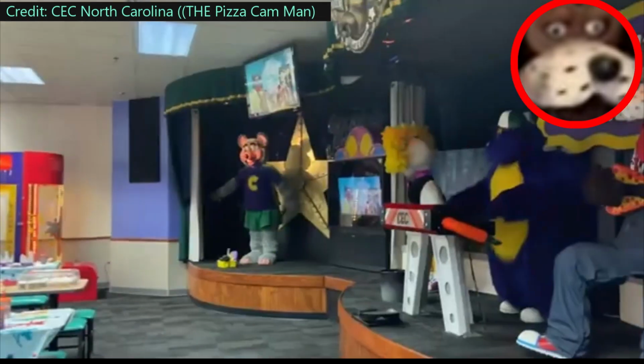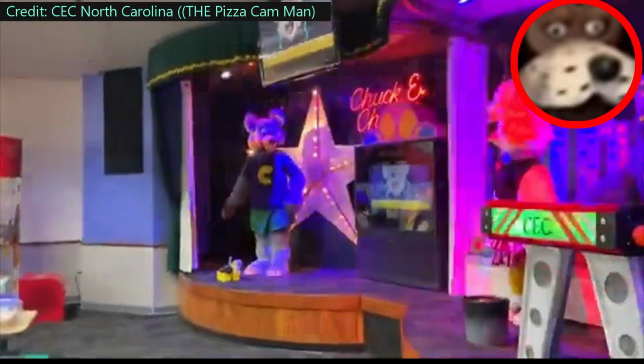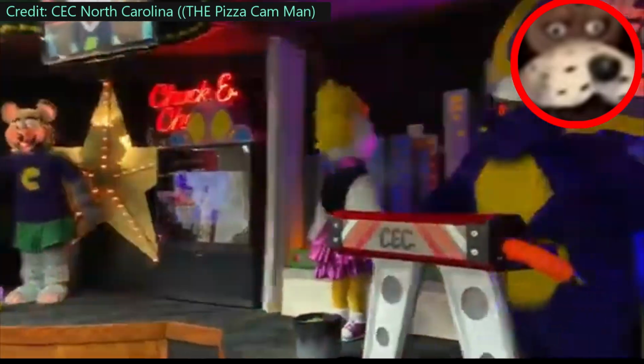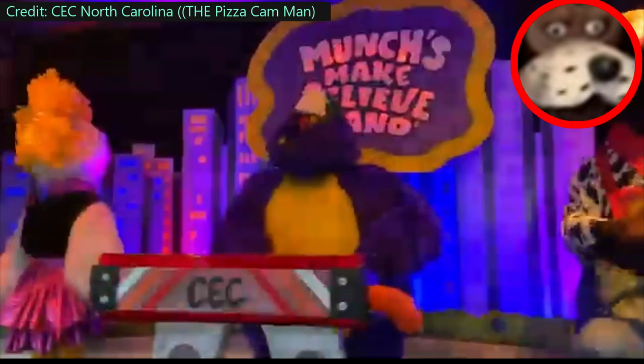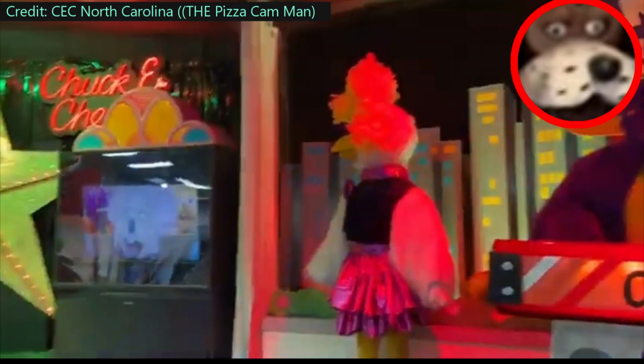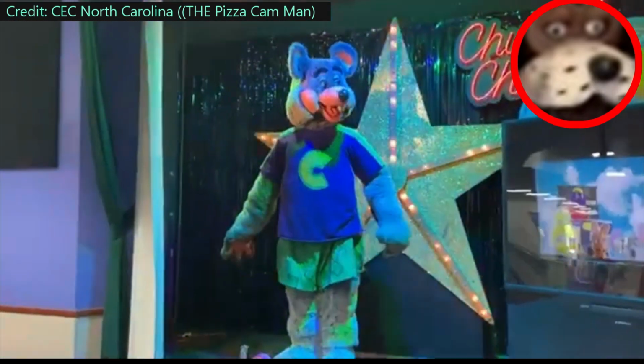Hey guys, jfif here, and today we're going to be looking at every single Chuck E. Cheese stage type. In this video, we will be looking at all the current Chuck E. Cheese stage types. I won't really be talking about the ones that don't exist anymore, like the rocker stage and stuff. So, only the ones that currently are still in operation I'm going to be covering. So, yeah, without further ado, let's do the video.